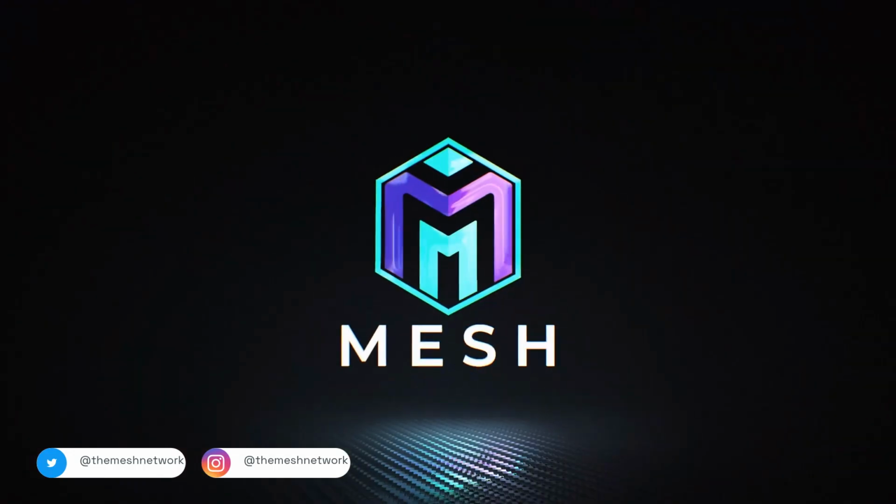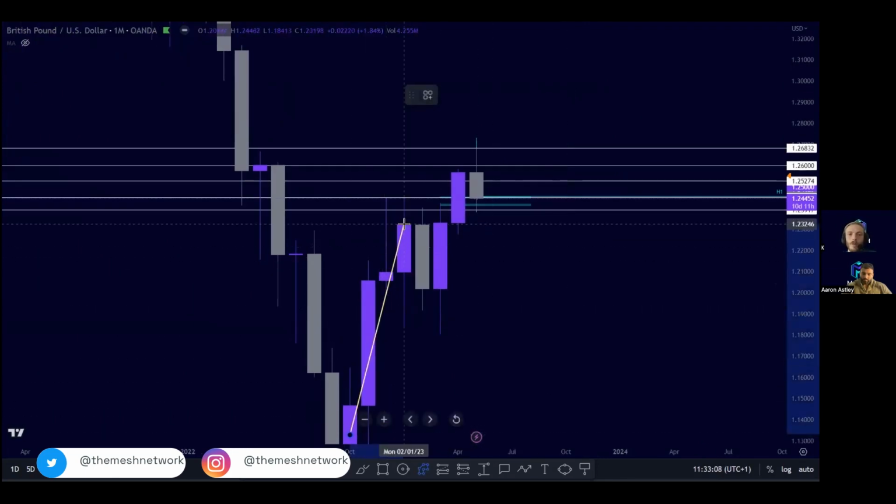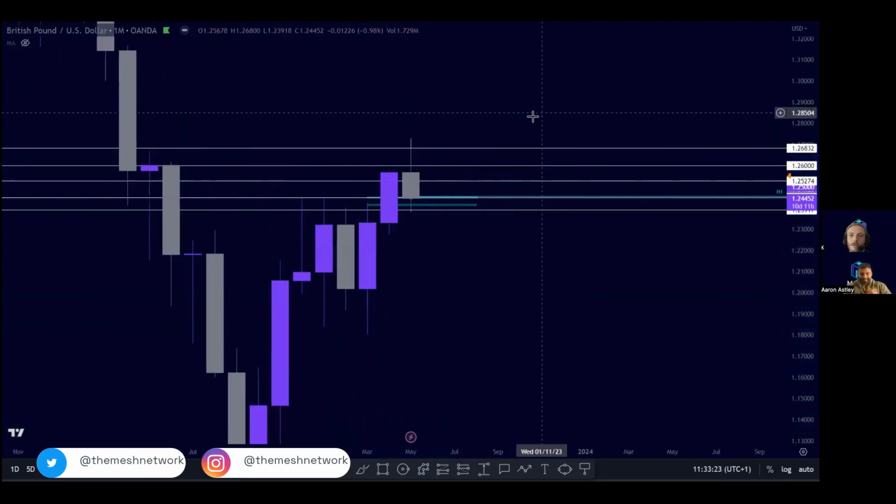So let's go into some Forex pairs. If we have a look, once again, we've got nice, clean, bullish structure on the monthly. We've got higher highs, higher lows. Now made this higher high, could potentially come to retest this previous higher high before taking back up.